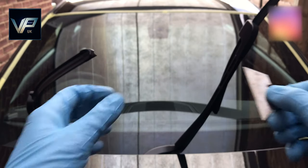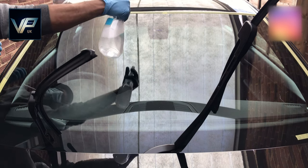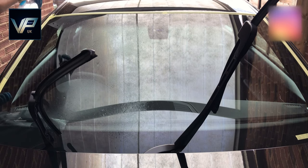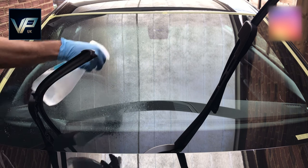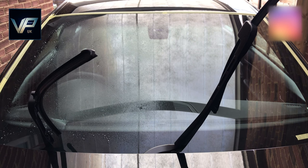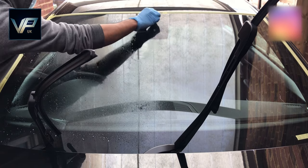And the idea is that you're going to exfoliate the surface of the windscreen to make sure that any bonded contamination is taken off using physical means. Basically, what that means is that you're not using chemicals, you're actually using the blade to take everything off the surface of your glass. Now, the name of the game here is common sense. Make sure you take your time. Don't slip and cut yourself. So just really take your time and make sure you do this properly.